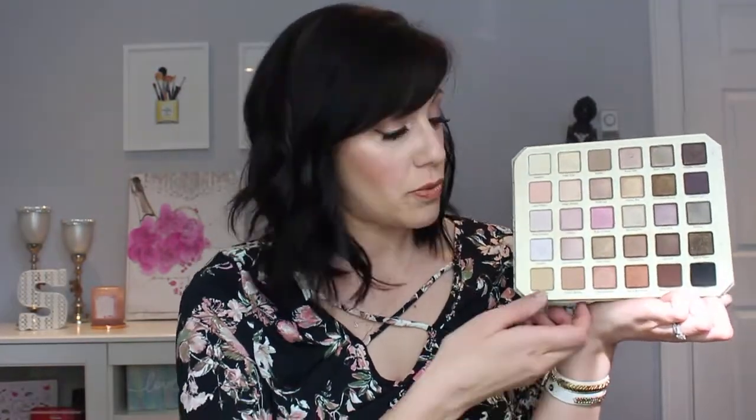Like I said, I wasn't sure what to expect. I get a little nervous when companies put together these bigger palettes and they're limited edition, but this one did not disappoint. I definitely recommend picking it up. It's available for a limited time. I absolutely love this. Like I said, the glitter shades aren't my favorite. They kind of never are. I'm just not a glittery shadow kind of girl, but I just think there's so much variety and so many beautiful shades to work with that I think this is worthwhile picking up.